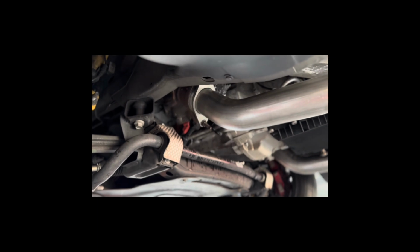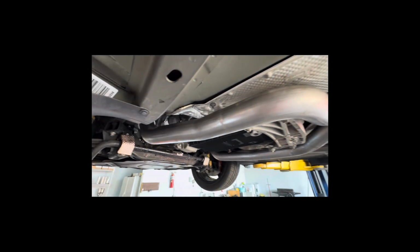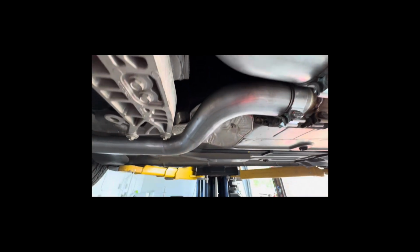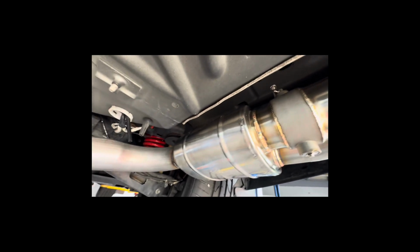All right, there it is, boys. High flow cats or catless mid pipes is installed. It's all buttoned up now, man. We're working on the mufflers now. Hopefully we ain't getting no codes, and everything is good to go. Ready to hear how she gonna sound, bro. All right, boys, we got one muffler on, welded up. Ready to see what she gonna sound like, boy.